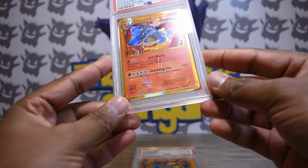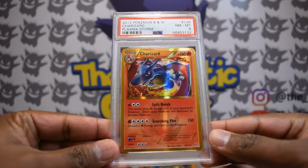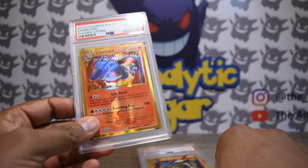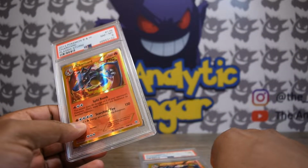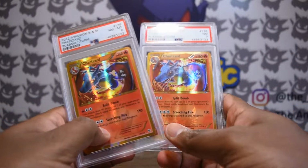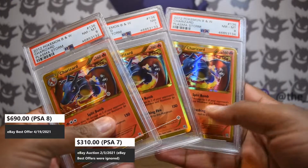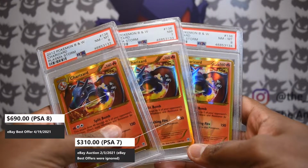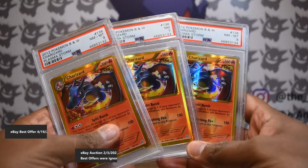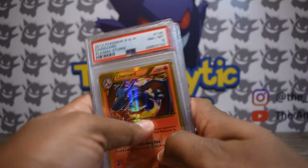Finally but not least, we have the Black and White Plasma Storm Charizard. More importantly, we have 3 of them. So, in no particular order, we have an 8, a 7, and an 8. So this is another situation where they're kind of in order. A couple of thoughts and statements about these cards.